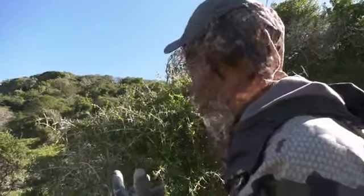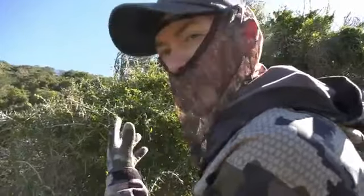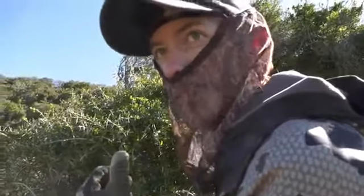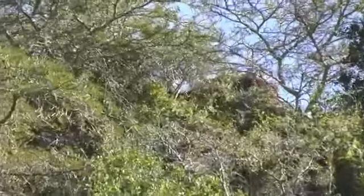So we've got a nice bull Nyala up here at the top, and he's probably 70, 80 yards from us. He's in the brush. There's 4 more over to our right, and they're kind of starting to work down, so we're in a spot right now where I can get a good shot on him. There he is. If they start to come down, I'm gonna take a shot.